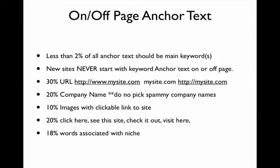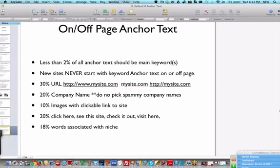With newer sites, don't ever start with keywords in your anchor text, either on site or off. Just back off of it and use all your other options: company names, as long as it's not spammy, URLs, images that are clickable. And of course, if you're going to do a clickable image, that's just using another URL, right? And then after that, words that are associated with it, just like in that slide that I had there: faucet, rain barrel, stuff like this, drainage, sewage.